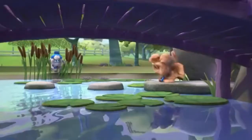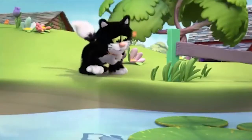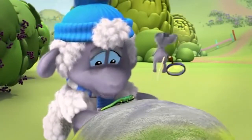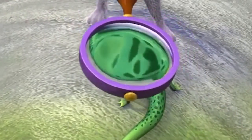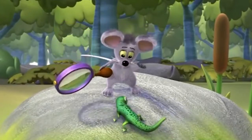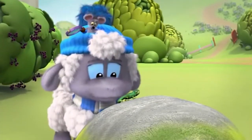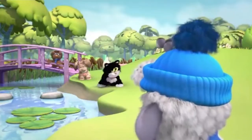Freddy! Freddy! Where are you? Hello! Where are you? Psst! Billie, over here. I think I've found him. Oh! Well done, Bar! I've met one of these before. That's a newt. A newt? Hey, Jess! We found Freddy! Guess what? He's a newt.